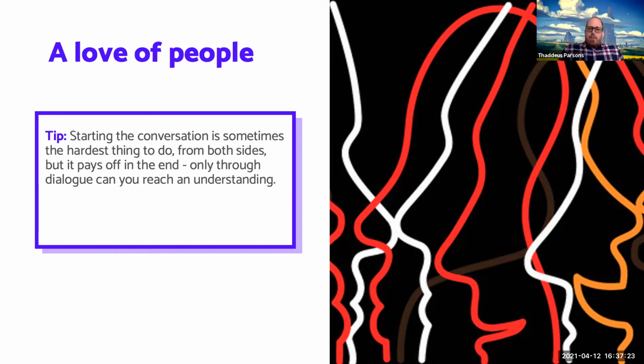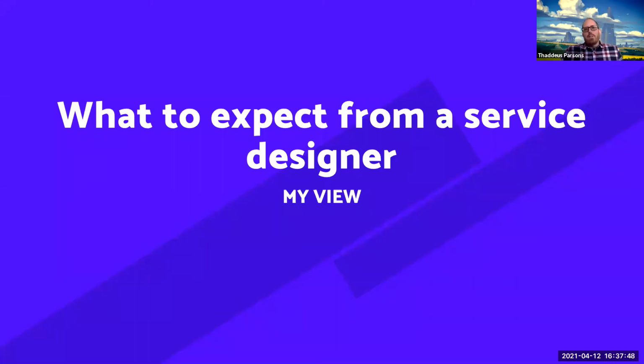So having conversations, not always easy, but it's probably the most important piece, because it's only through that kind of dialogue that we reach that mutual understanding, which at the beginning of a project or in a hard project is quite often the difference between success or failure. So they're the kind of qualities, I suppose, that I think are really important. But as service designers, we're kind of expected to deliver some key artifacts a lot of the time.